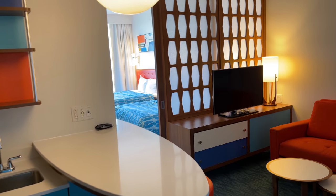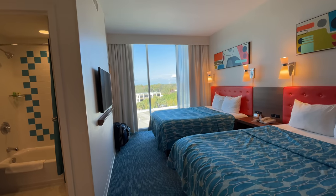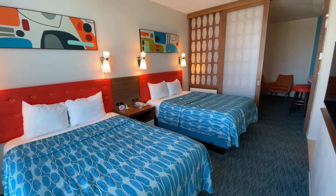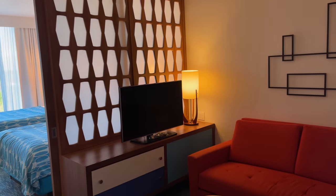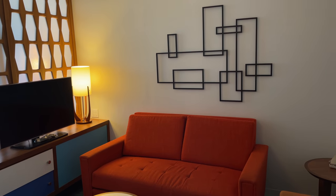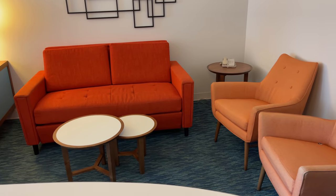Alrighty, here we go. This is what a suite looks like. I thought I got a standard room, but I guess I got the upgraded suite. So thank you, Universal, for upgrading me. This was a pleasant surprise. But yeah, you can see plenty of room in this suite. Of course, we love the retro decor. That's always sweet. We have a couch here with two lounge chairs.